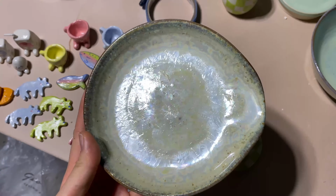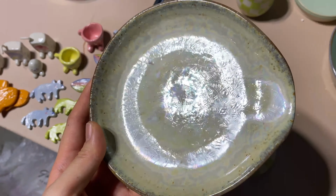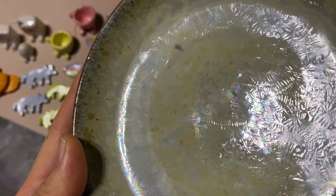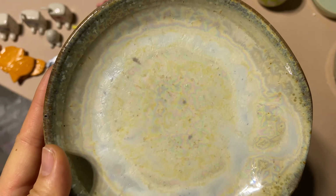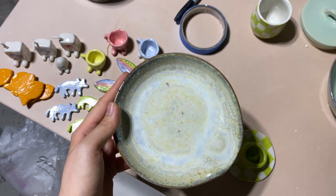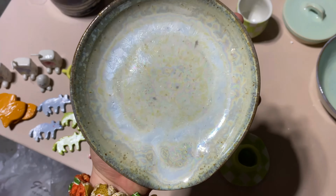Yay! This is the Cosmos glaze. This is the new Amaco, and just look at that. It did some really cool patterns, and you can kind of see all of the oil slick and different textures. Gorgeous. This is a spoon rest, also for our household.